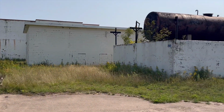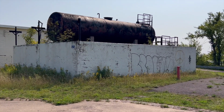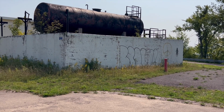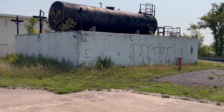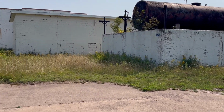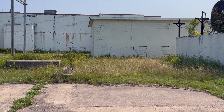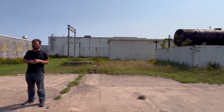Here we have our diesel tanks. There's two behind the wall, one above. Those were simply to feed into the powerhouse for those generators. The building next to it, that was the original engineering and powerhouse building at the start of the base. But then as they expanded, those tasks got moved to their own respective buildings.